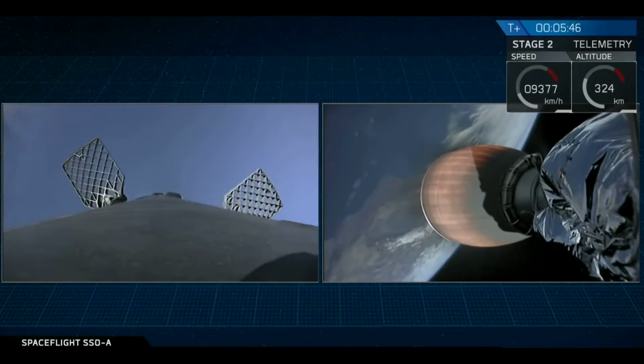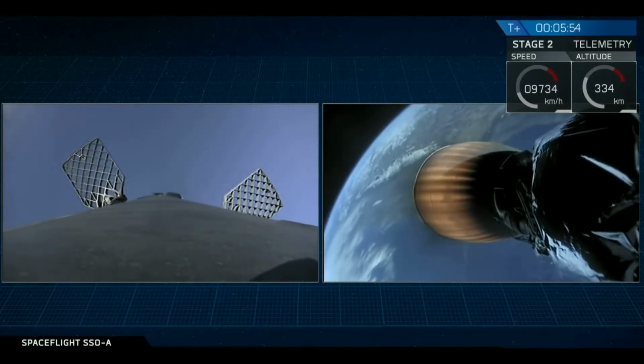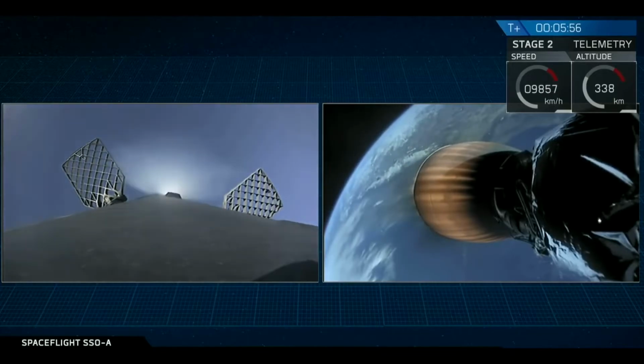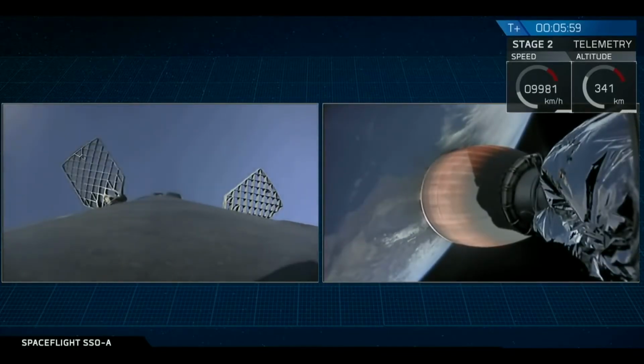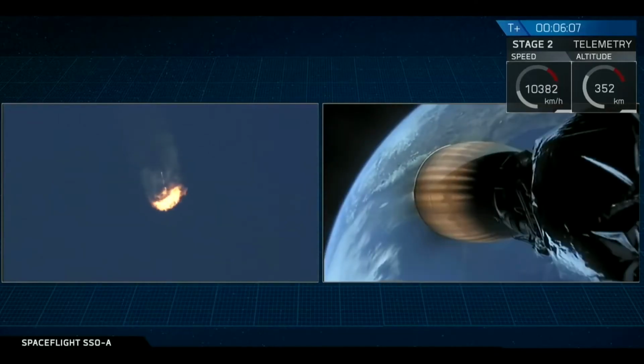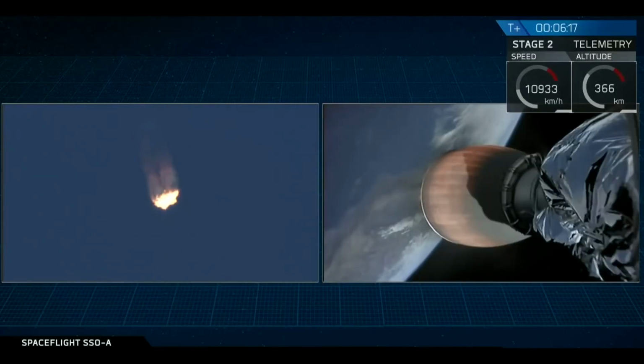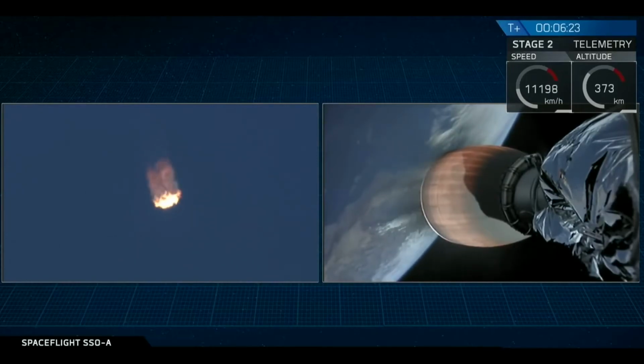In just a few seconds, we'll be initiating the re-entry burn. This is designed to slow the rocket down as it re-enters Earth's atmosphere. Then just a couple minutes later, we'll perform the final burn, also known as the landing burn, and that will decelerate the vehicle to a gentle landing atop our drone ship. So there's the visual confirmation of that re-entry burn. This will last for another 10 seconds.